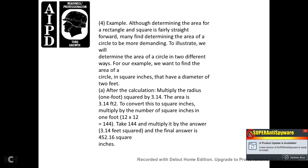Example: although determining the area of a rectangle or square is fairly straightforward, determining the area of a circle may become more demanding. To illustrate, we determine the area of the circle two different ways. For example, we find the area of a circle in square inches that has a diameter of 2 feet. After the calculation, multiply the radius, 1 foot squared, by 3.14, to get the area in feet squared.